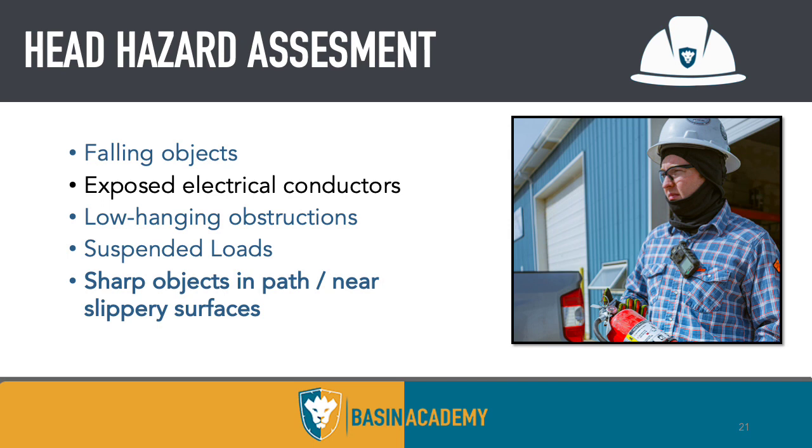Then we're going to be talking about our head hazard assessment. Are there falling objects, exposed electrical conductors, low-hanging obstructions, suspended loads that we're walking under, and any sharp objects in path or near slippery surfaces? So if we can, and this kind of goes into our next one, is there something that if we were to slip and fall that it would hurt our head dramatically or another part of our body? These are all things we want to assess when looking at what can harm our head in general.